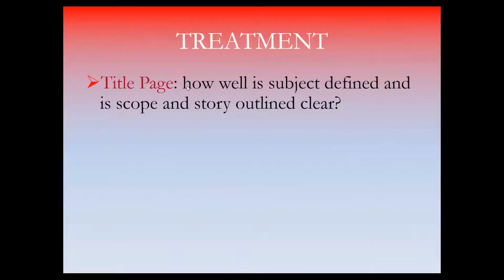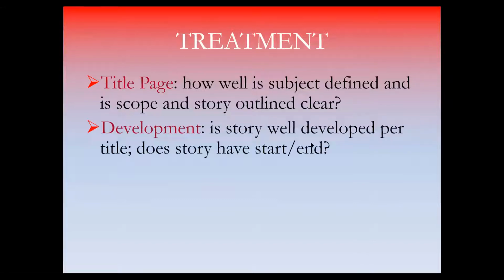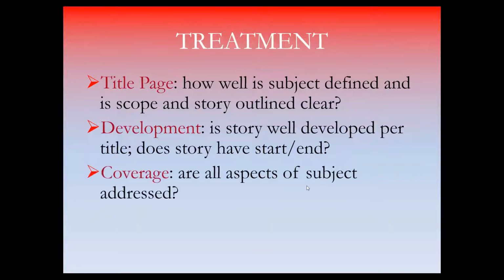One of the aspects of treatment is the title page. And the title, you want to say in a short title, as well as the continuation on the title page, what it is, the scope. Basically, how are you going to train your little pony within a corral? You need to have a corral that your exhibit's going to fit in. You've got to develop the story. Does it have a beginning and an end? Are all the aspects of the subject well covered?